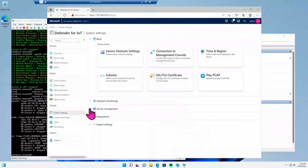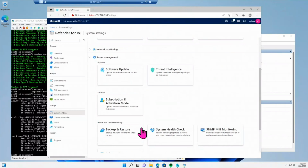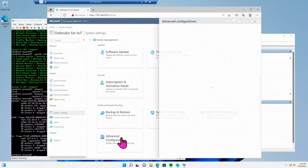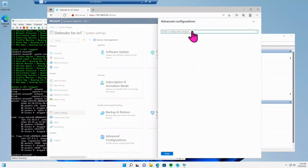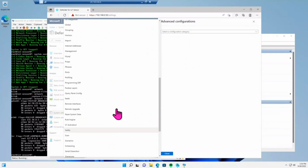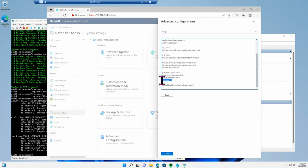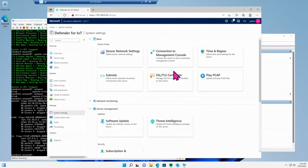But in here, you have to actually use the advanced configurations, and then there's a section here on PCAPs. You have to modify these parameters here to enable that PCAPs, because otherwise you don't get to see the option to simulate it. So just wanted to point that out. This is how you get to see some of the data.